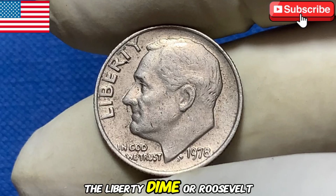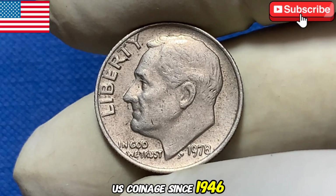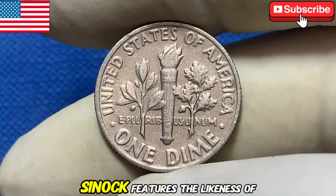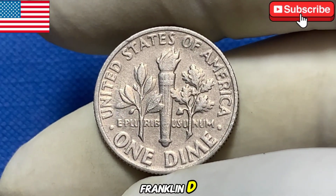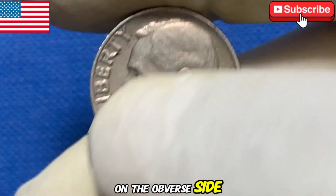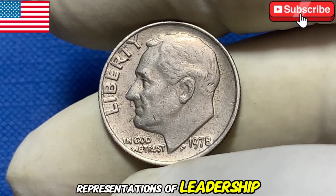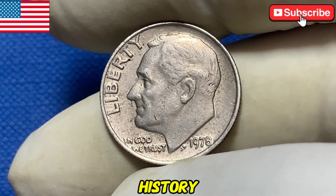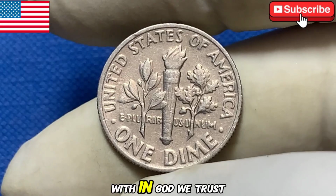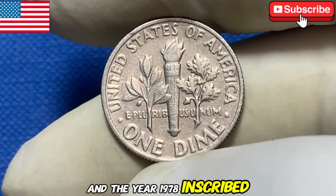The Liberty Dime, or Roosevelt dime as it is also known, has been a staple of U.S. coinage since 1946. The design, created by John R. Sinnock, features the likeness of Franklin D. Roosevelt, the 32nd President of the United States, on the obverse side. Roosevelt's image has become one of the most iconic representations of leadership and public service in U.S. history. You'll notice the word "Liberty" at the top of the coin, with "In God We Trust" below Roosevelt's portrait and the year 1978 inscribed beneath it.